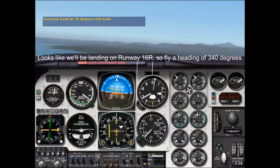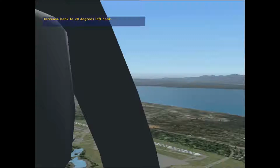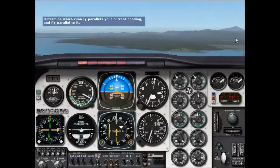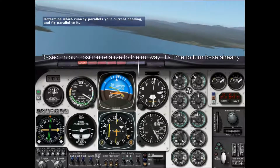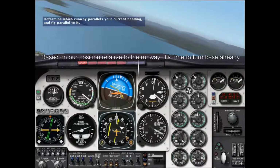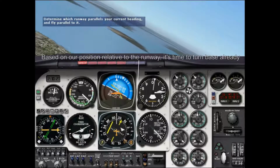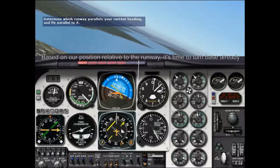Bank the wings more. There's 2,600 feet on the altimeter. Look at the moving map and see which runway you're most nearly parallel to. Then turn so as to fly parallel to that runway as if you're making left traffic. Maneuver to remain between 1/4 and 1/2 mile to the side of the runway. Use your moving map to help you remain within these distances.